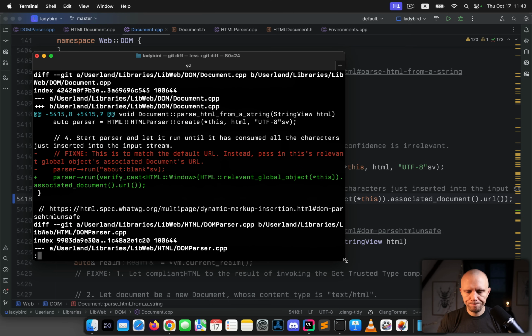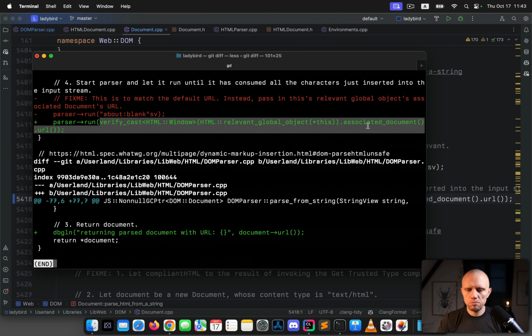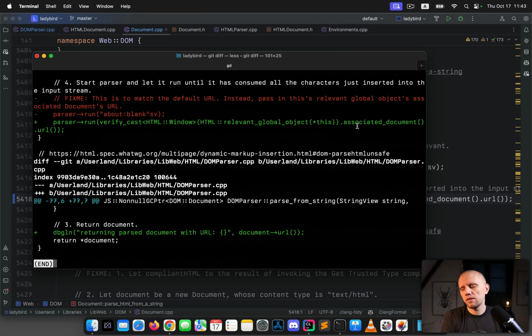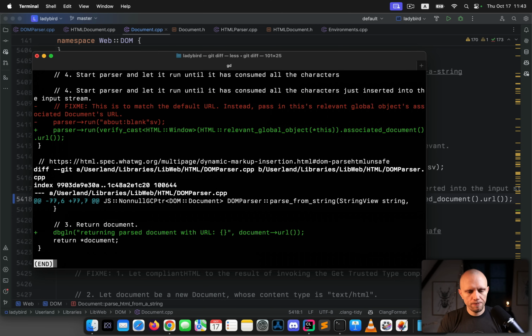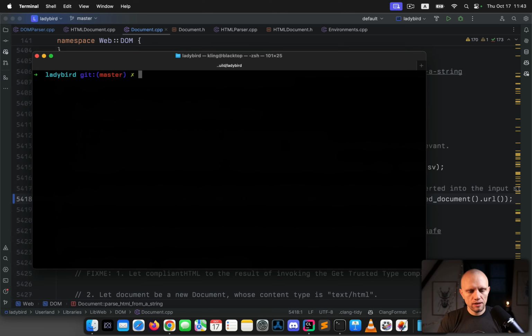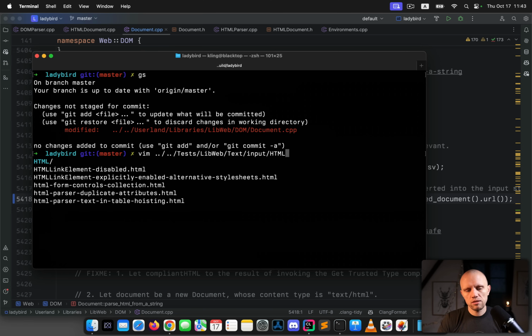I'm curious why it was done this way, because it seems like it would have been pretty easy to just do it this way, but I guess we'll discover. This seems like the more correct thing to do. So let's make a test that we can run locally as well. So that would be something like LibWeb. Let's make a text test input. We'll put it in the HTML directory, and we will call it.